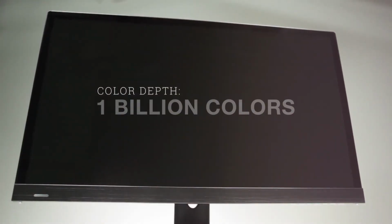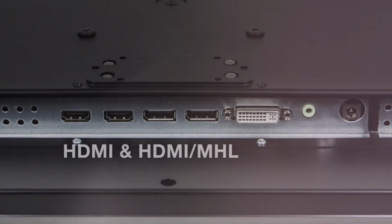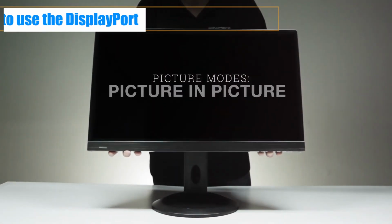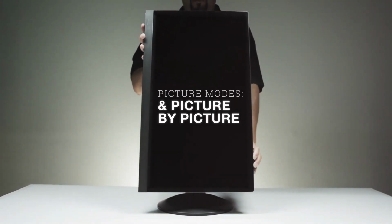Of course, being a budget option, it does have its limitations. For example, we were surprised at the lack of control with the HDMI port. It didn't allow us to scale the display to the sizing and resolution we wanted when we hooked up our laptop via HDMI. However, an easy fix would be to use the DisplayPort or, more efficiently, the USB-C port, which would also charge the device.